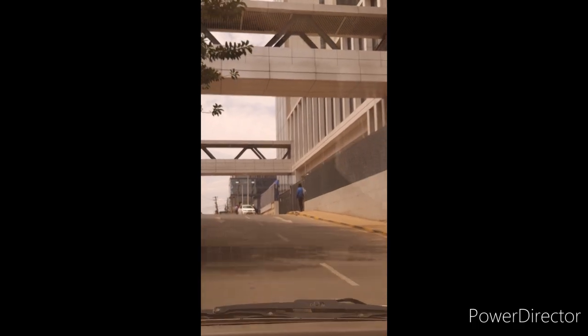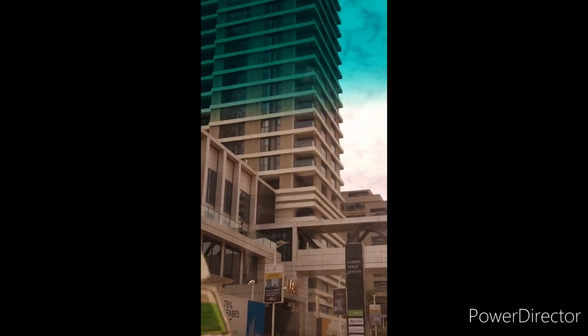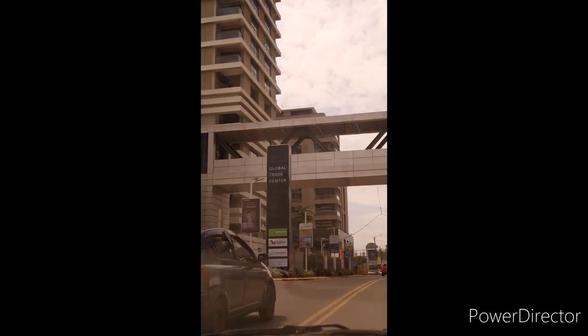The best. Look at those apartments. Wow. When's the city done?